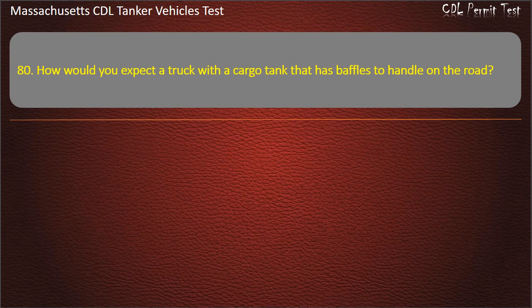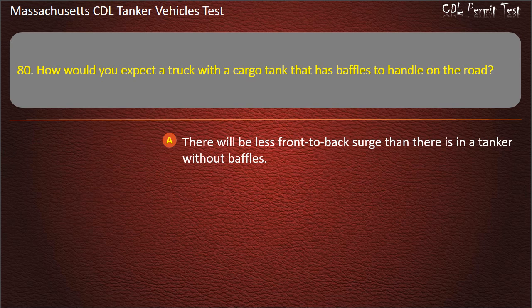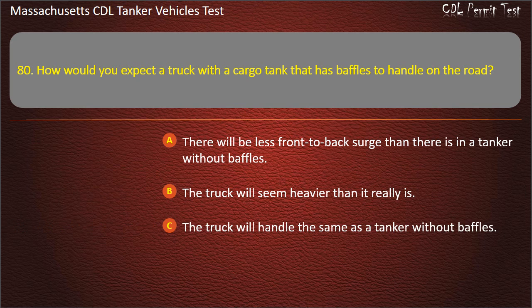Question 80. How would you expect a truck with a cargo tank that has baffles to handle on the road? There will be less front-to-back surge than there is in a tanker without baffles. The truck will seem heavier than it really is. The truck will handle the same as a tanker without baffles. Answer. There will be less front-to-back surge than there is in a tanker without baffles.